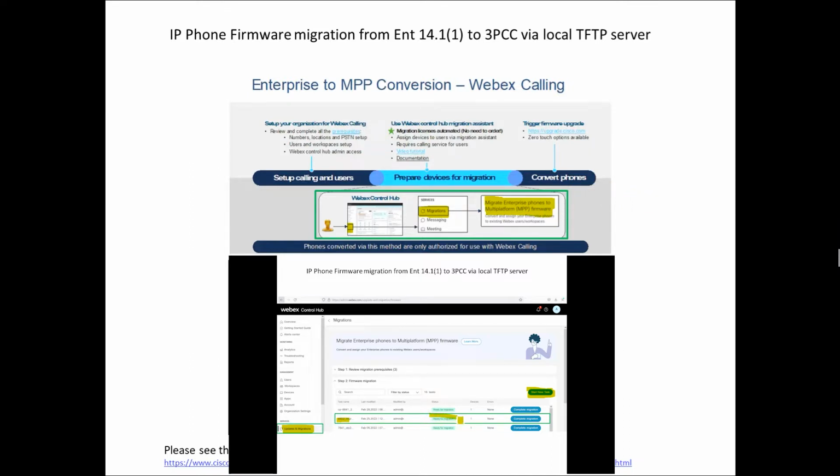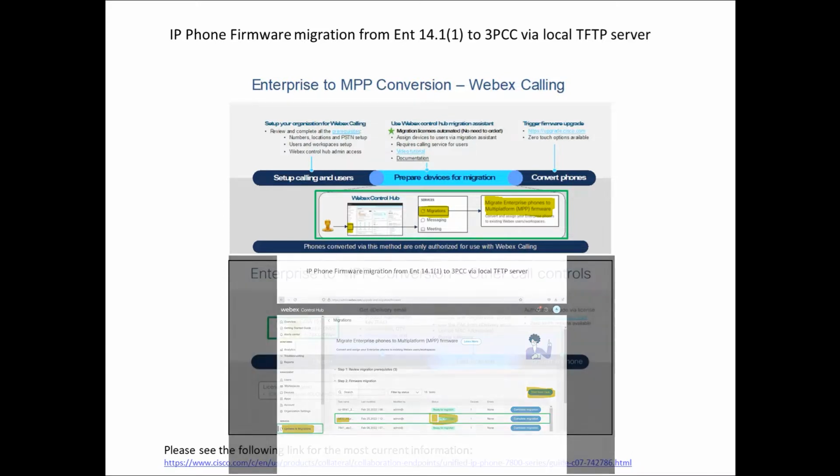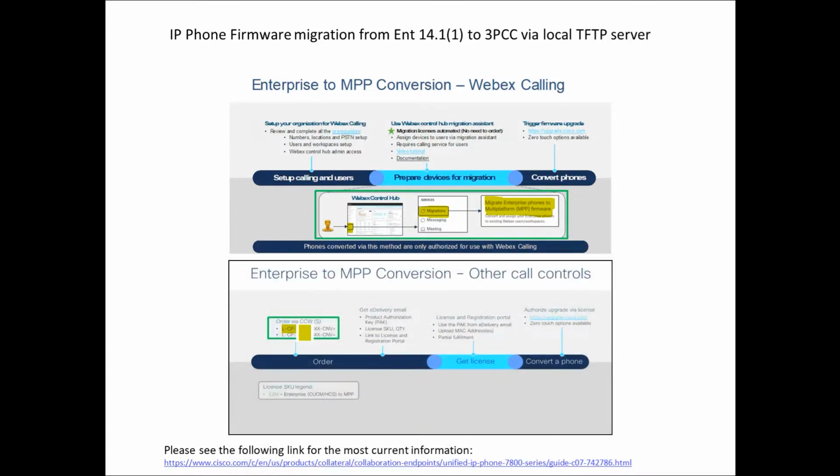If I was using this for a deployment which is not WebEx Calling, then I would need to purchase licensing for each phone that's going to be migrated from enterprise to MPP. So just be aware, this process does make it easier using 14.1.1 for the migration, but the firmware migration license is still needed.